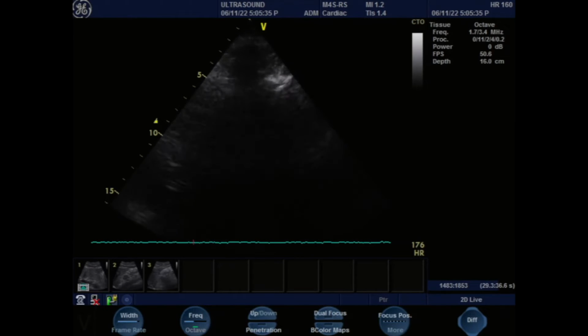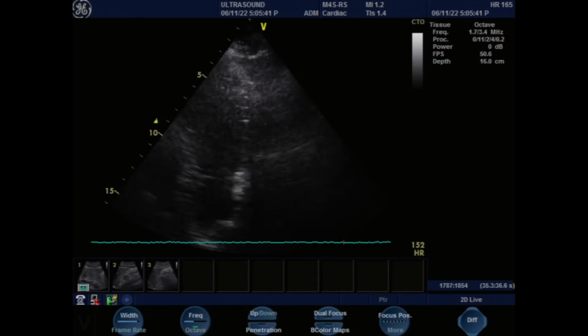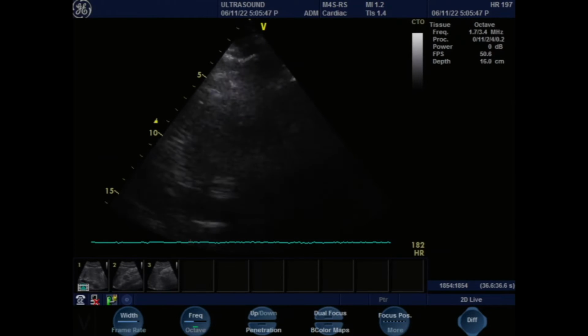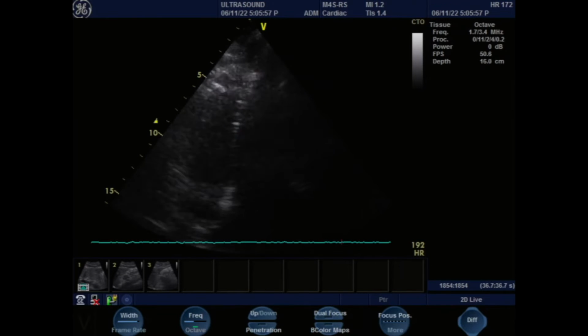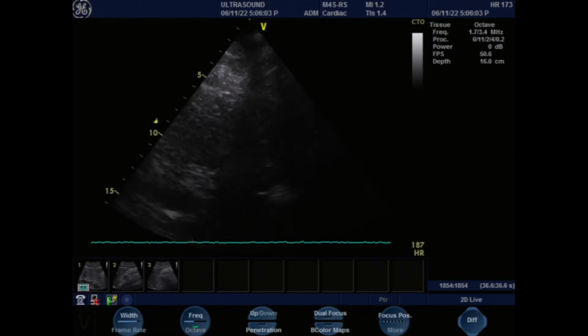So now I just turned my probe a little bit, and you guys can all practice here a little bit. And now we're looking at a 2D, this is an apical 2-chamber view. So this is looking at the inferior wall and the lateral wall. Then we can also do an apical 3-chamber view, which is looking at the inferior lateral wall and the septal wall.